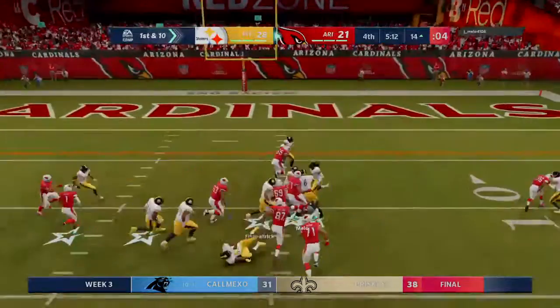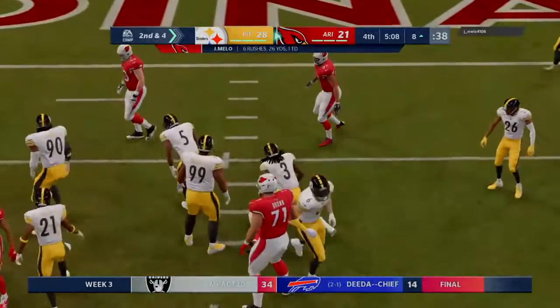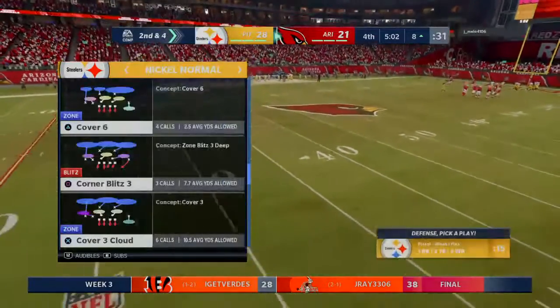From the shotgun now, here's an inside give. And effective running here. He'll take it down inside the 10. It's a 6-yard pickup, but it gets him to 2nd and 4.